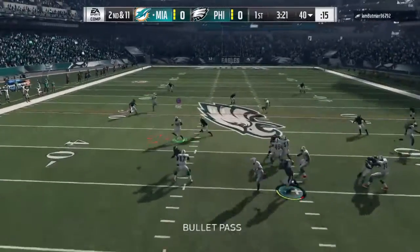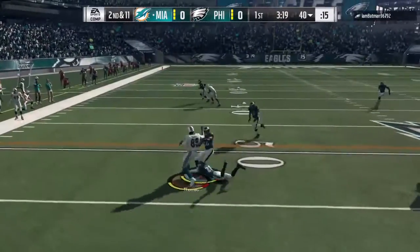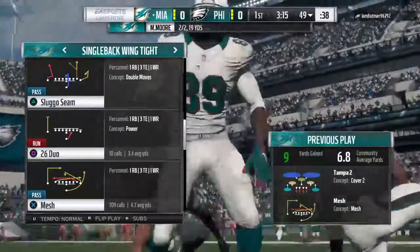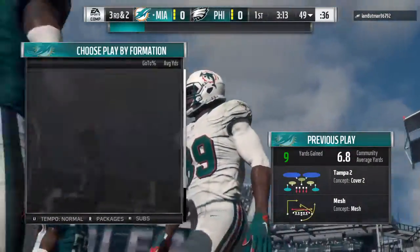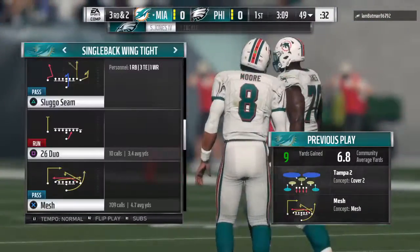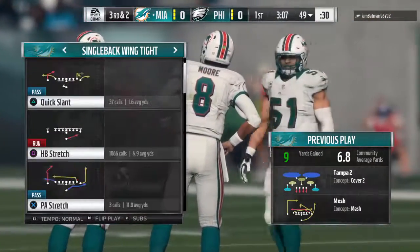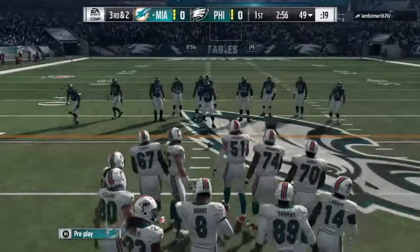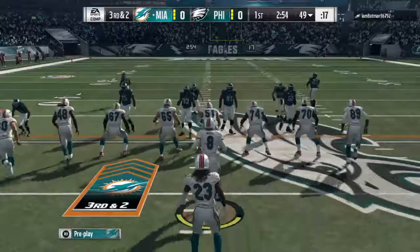Moore now. Thomas has got it. Complete. And he'll be brought down just shy of midfield at the 49-yard line. And they'll get 9 there as that sets him up better for third down. When you execute a drag or a crossing route really well and give them a chance to let it develop a little bit, you can gain some significant yardage hitting your tight end on that one.